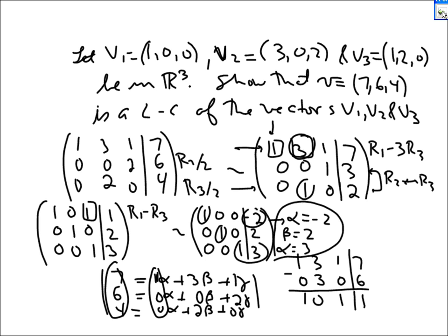So now you have to say that vector v, 7, 6, 4, is equal to negative 2 times v1 plus 2 times v2 plus 3 times v3. Because that was the problem. Don't do all the work and not answer the question. Write 7, 6, 4 as a linear combination of v1, v2, and v3.